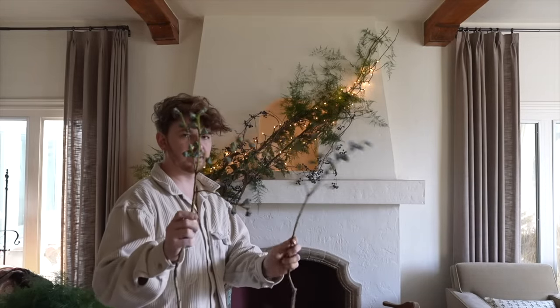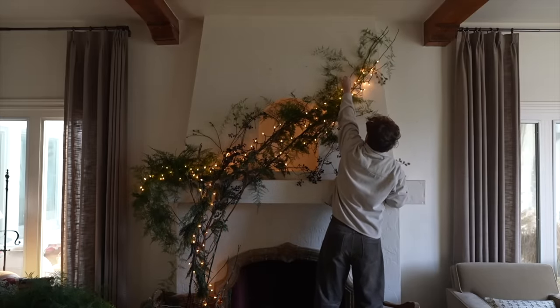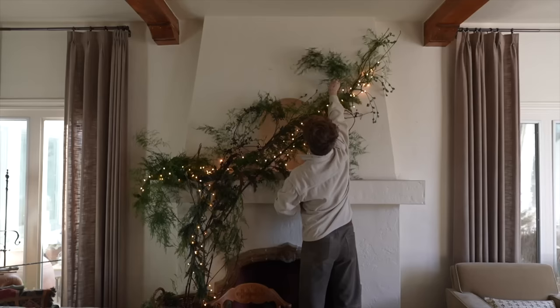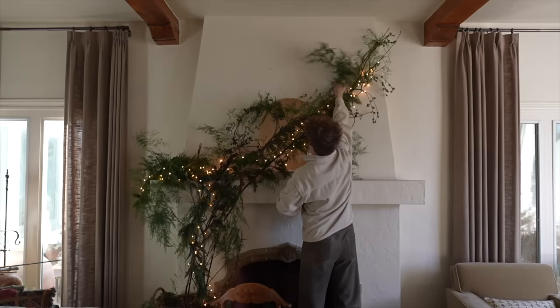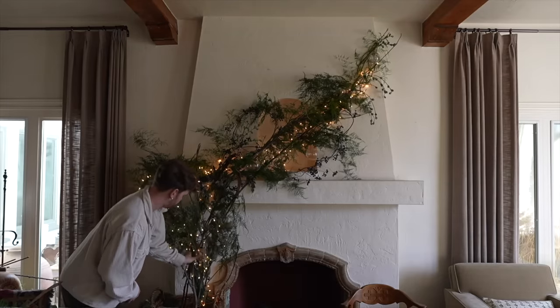Okay, eucalyptus, little eucalyptus. I got really excited as the mantle started to get fuller, and I just kept adding to it because for this foraged Christmas, just very controlled chaos sort of vibe that I'm going for, the less is more rule just doesn't really apply.